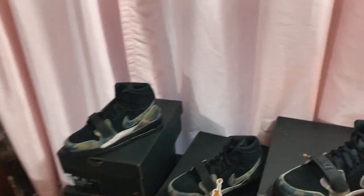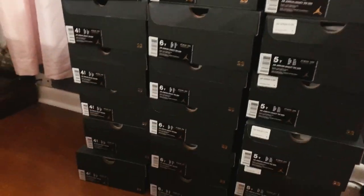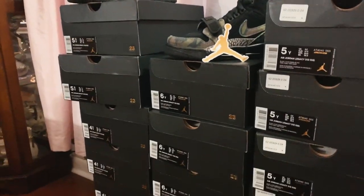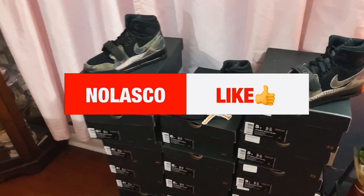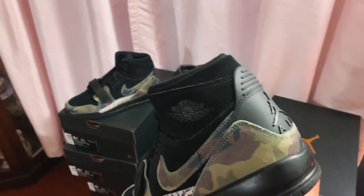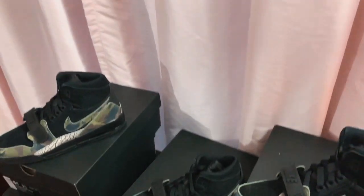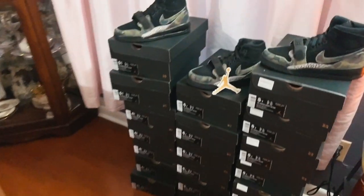So there you go, another good pickup for today. We got about 20 pieces of this Jordan Legacy 312 GS, and as you can see on the video, it was $29.99 or $21.97. I can't remember, but this one is pretty good looking, a nice shoe for kids. It's simple camo black, and the cement design right here. So not bad for the Jordan Legacy 312 for kids, and they are a really good price.